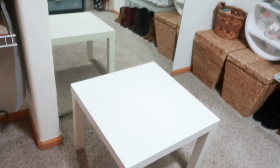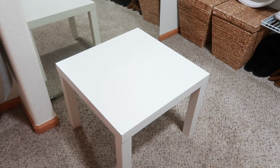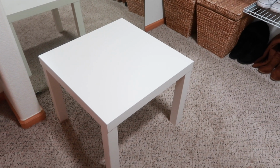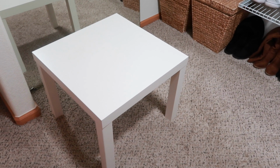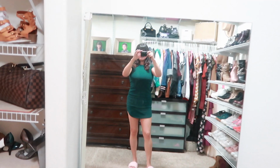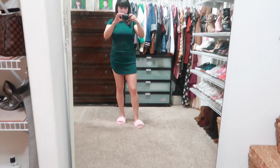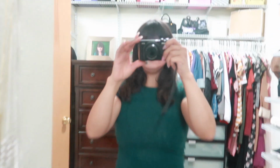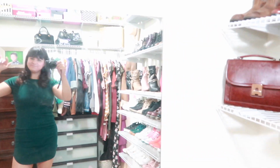Okay, so on this side, I just have this little table that I'm going to convert into like a sit cushion, like an ottoman or something like that. I hope I'm making any sense. I'm gonna move it for now. But right here, I opted to put my big full-length mirror. It's not finished, as you guys can see. The edges are raw and everything, but I want to frame it and put it nicely.